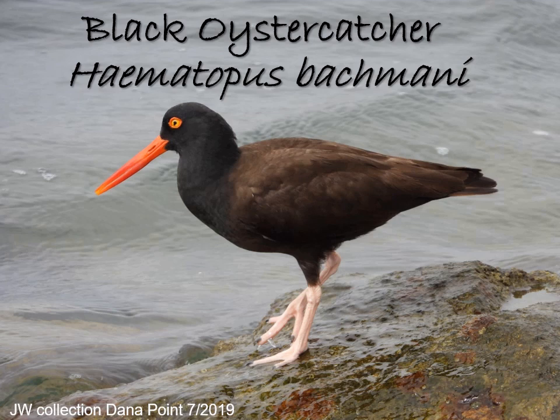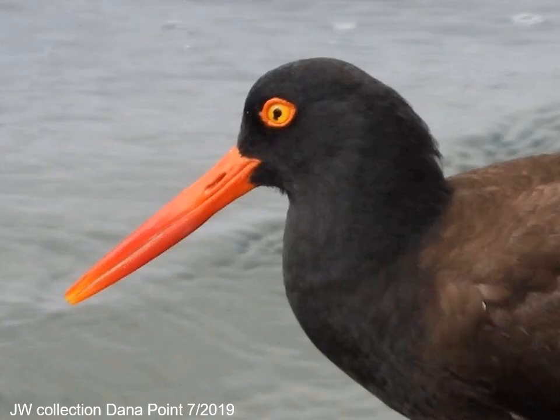I took this photograph of an adult female black oystercatcher in 2019. It's a striking bird. But you ask, how do I know it's an adult and a female? Black oystercatcher, and there's its scientific name. So let's look more closely at this bird, at its head. And there are 2 features.